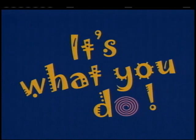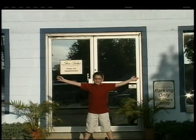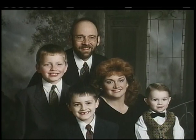My name is David, and this is my dad, Steve, and he's a photographer. This is the studio where my dad works. I think when my dad's at work, he takes pictures. 20% is taking pictures and 80% is doing other things.